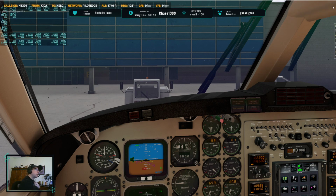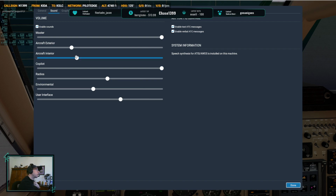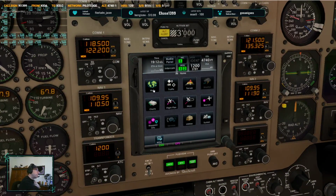Alright, so I've got what I filed. I'm going to lower the sounds because the engines are really loud with this. I'll go back to CTAF and we'll do the flight plan.